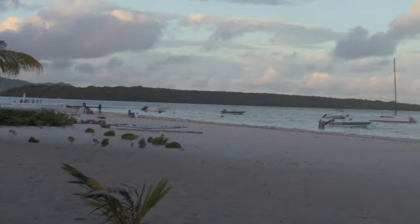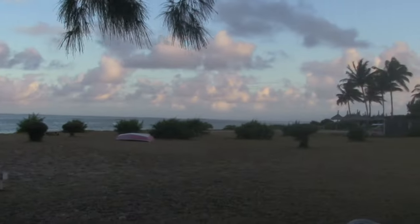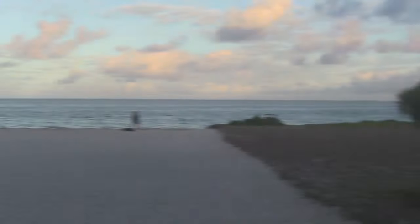So I did this whole beach all the way up, and probably another kilometer down. I got one soft plastic and a little bit of line. Oh, that's a nice background. One soft plastic and a little bit of line. It was a really good dive.